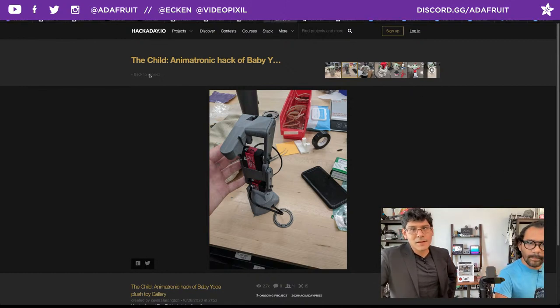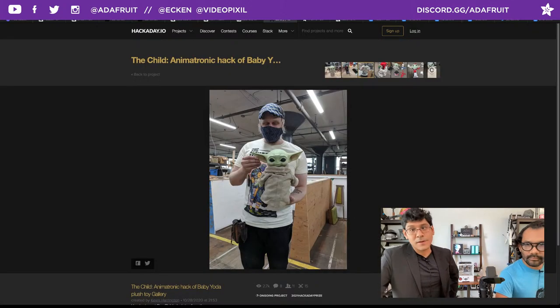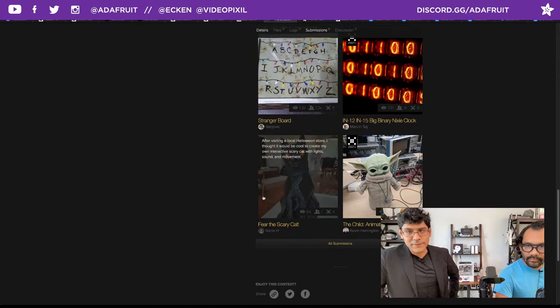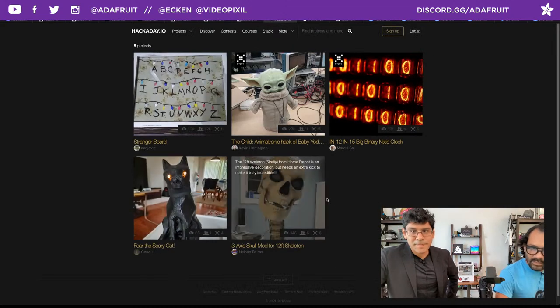There's lots of fun submissions. Even if you're not entering the contest, I think it'd be fun to just look at some of the submissions for inspiration. I know I'm inspired. I want to get into making a robot now with like eight servos. And there's some other really cool ones. Here's a scary cat with some red eyes. Probably moves his head or something. Yeah, I think there's some servos in there as well.